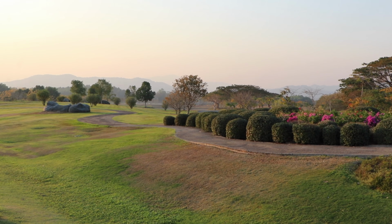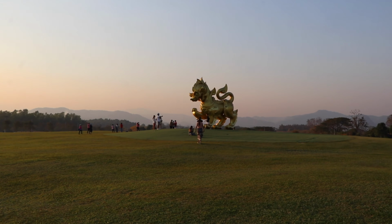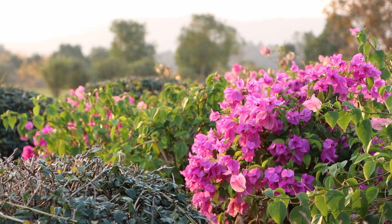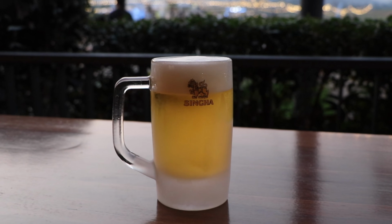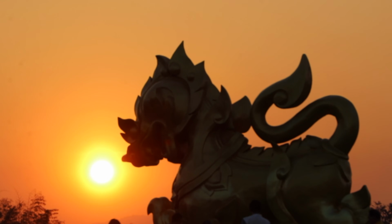Located on the outskirts of the city, Singha Park is a great place to relax and get close to nature. It's actually owned by one of Thailand's prime beer producers, the Singha Beer Company, and you can find a big statue of its lion logo at the entrance to the park.